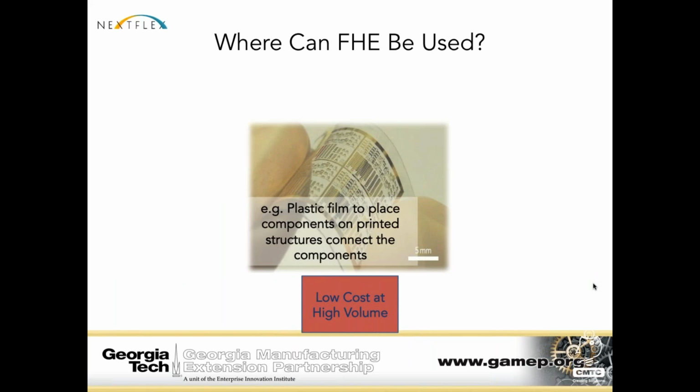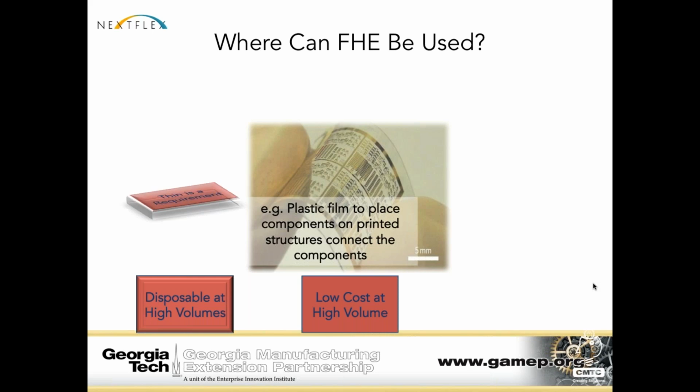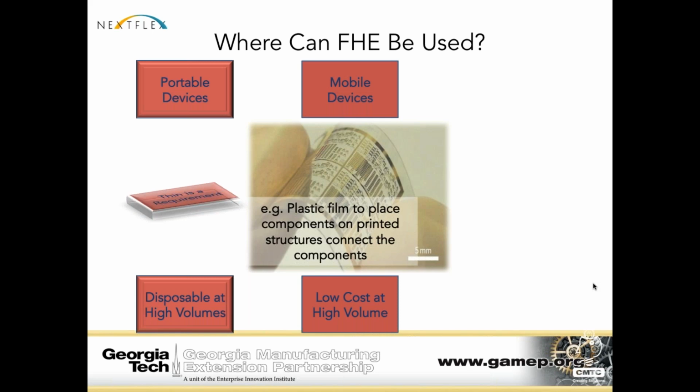What are the applications? Once again, this is really up to you guys to identify and see where the problems are that can be solved. But the top line there, portable devices or mobile devices where size and weight is important. These components are going to weigh less because they don't have that board, the PCB board, fiberglass board underneath it, printed circuit board.